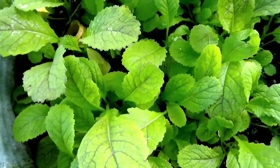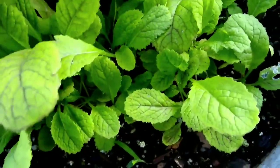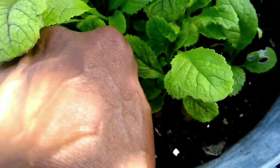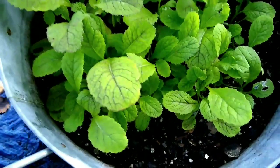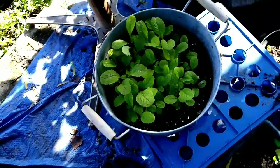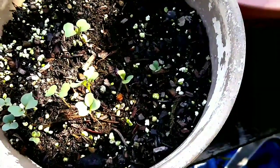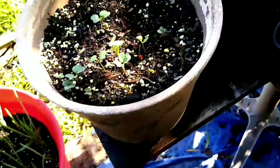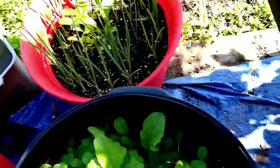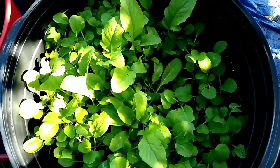I think these are the red giants. Yeah, that's them. The red giants. They're looking really good. Everybody is doing well this morning. I haven't given anybody water yet this morning. These are some new babies, and they're doing real good. Everybody is looking amazing this morning. But there is one, I guess it's a vegetable, I want to share with you.